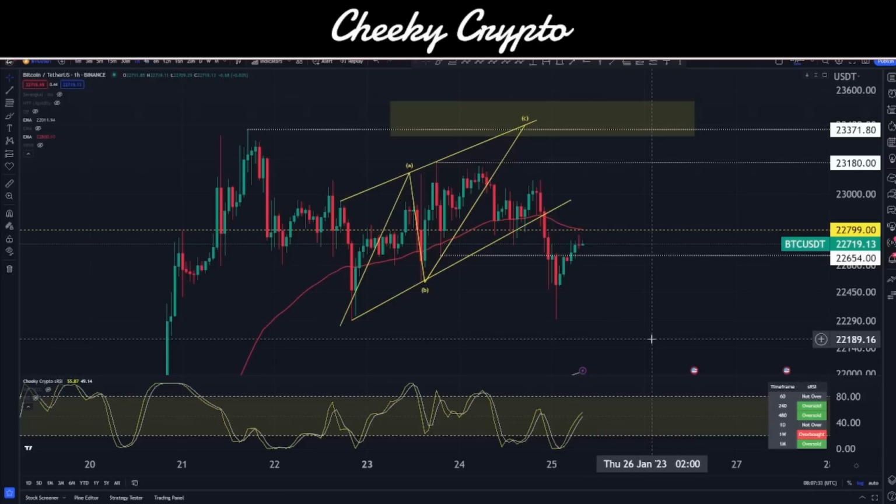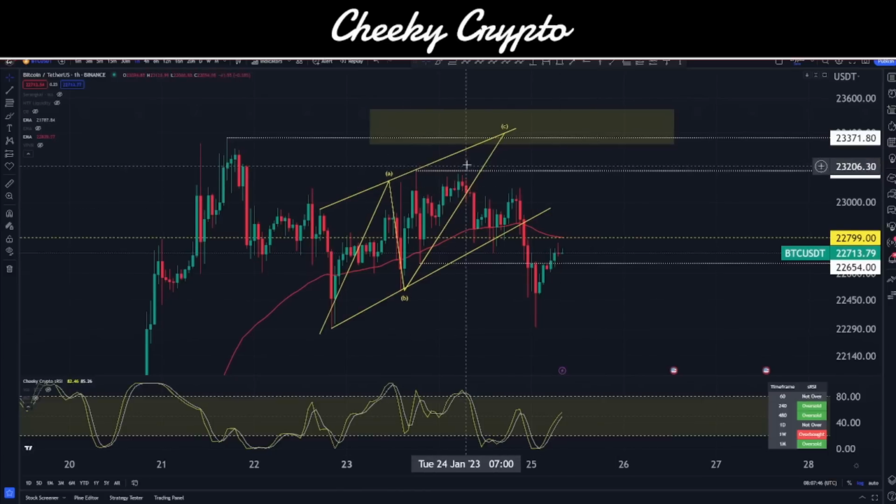The 4-hour is oversold and the 8-hour is oversold, so there's still progression to the upside to be had on those smaller time frames, but don't expect too much, I don't think, if we are starting to see wavering in the space. Now, let's actually break this down a little bit, right?